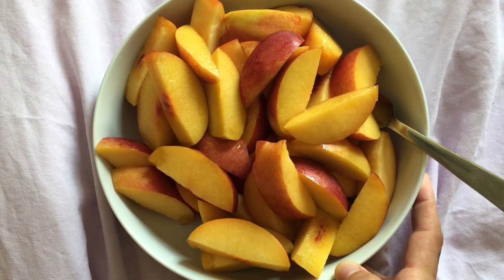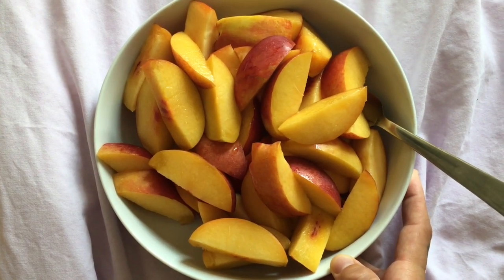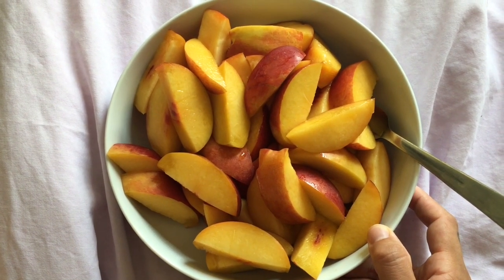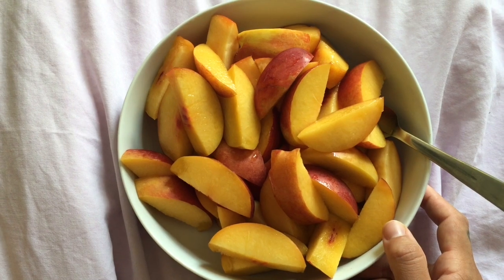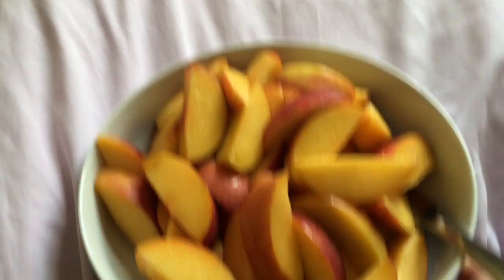I found nectarines on sale at Etupa, it was under €2 per basket. So I'm definitely going to go back there today and stock up more and let them ripen for a couple of days before I eat them. But yeah, this is delicious.